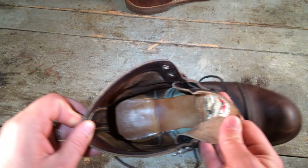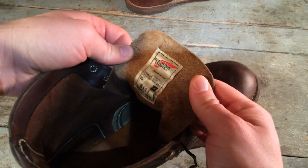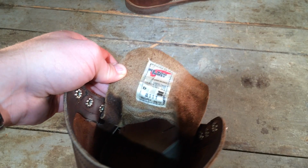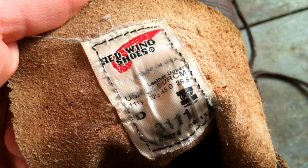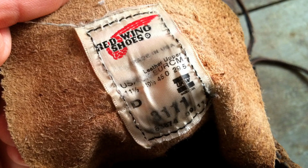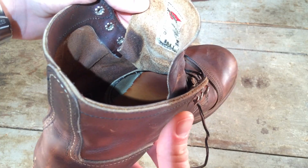Now, I have found that the exterior heel pocket doesn't seem to really add greatly to the construction. As you can see here on the inside tag, we have all of the essential information about this model. I am wearing an 11.5, which is just about a half size down my normal size, which is typical for Red Wings. I went with a normal width with this size boot.